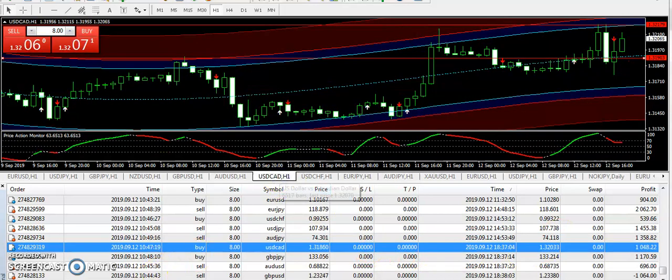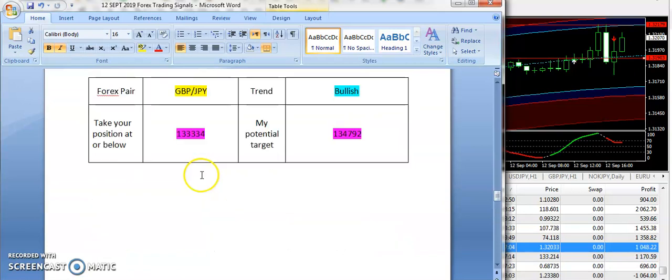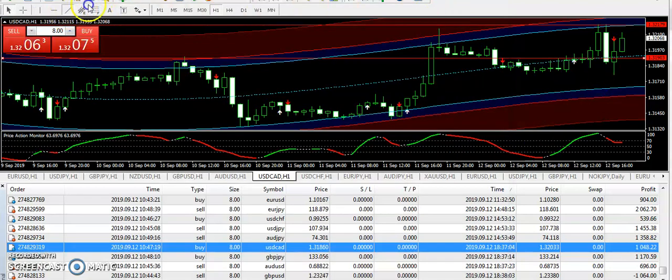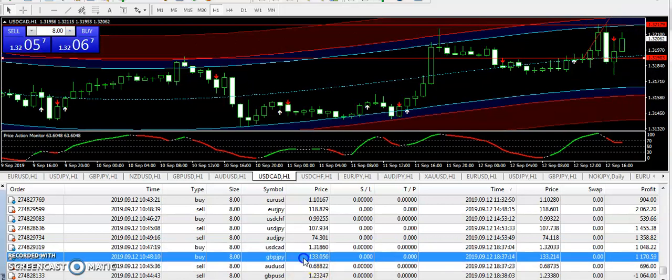Next we are going to talk about the USD Canadian dollar. It was an easy signal from my side. USD Canadian dollar with a bullish trend from 1.31903, and 1.32179 was the target price. And guys, you can see right from the entry the market started to go up, and then it hit the target price, and our signal expired. Later on, again you can see the market went into a drop due to the market movers' movement.